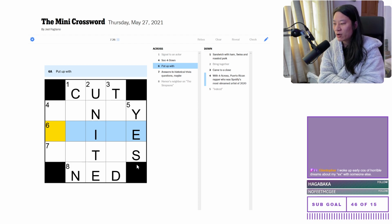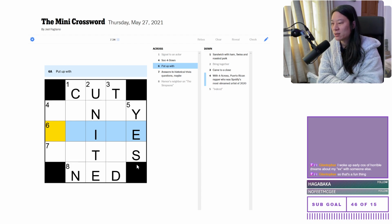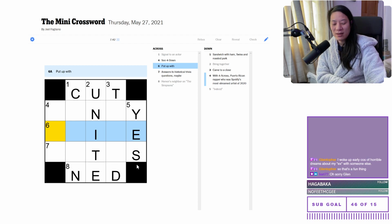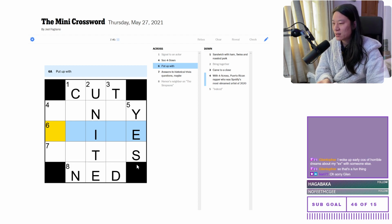I woke up early because of horrible dreams about my ex with someone else. That is not nice. My wife had a dream where her dad was putting her up to doing a presentation for work, and he was adamant that she had to do it. And she's like, "I've got social anxiety. I can't do this." And that was the night before last.